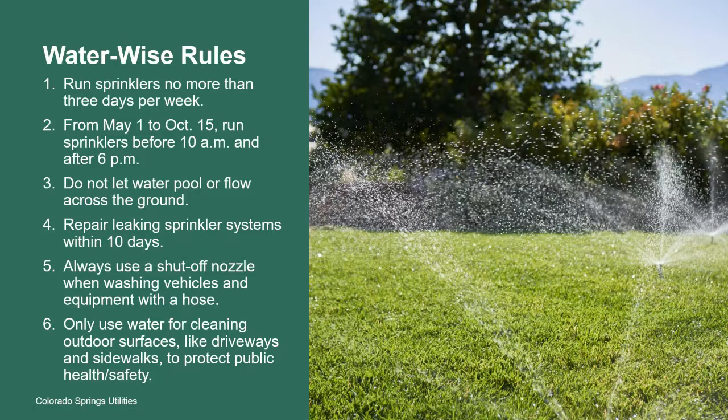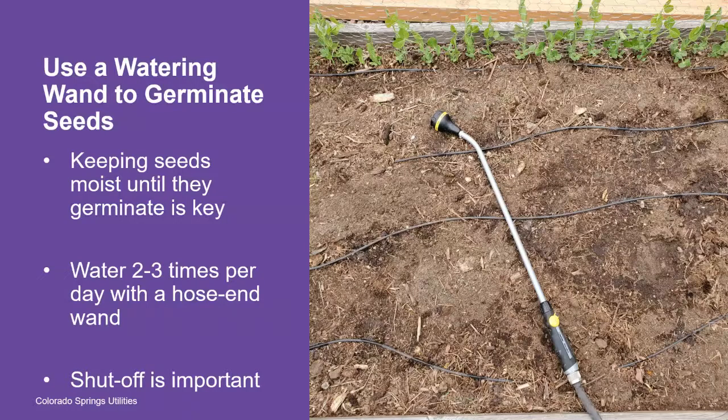So the reason that these rules only apply to overhead sprinklers is that these rules are meant to reduce water waste in our community, and the vast majority of irrigation occurs on lawns and landscapes with overhead sprinklers. So vegetable gardening produces a lot of benefit, and so as a utility, we are not interested in governing those smaller uses that produce a lot of benefit. So that being said, with your drip irrigation as well, you can run your drip irrigation any time of day and as many days per week as you like. So with landscape drip irrigation, you might really only be running that drip irrigation 1 to 2 times per week.